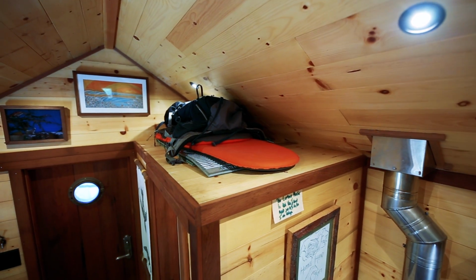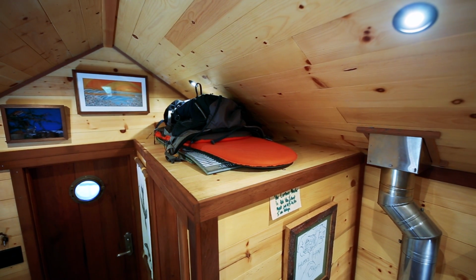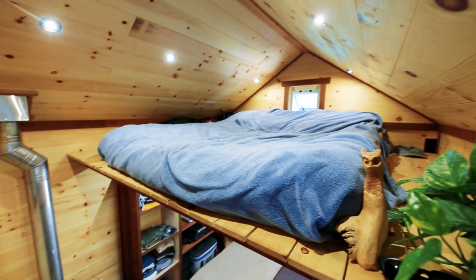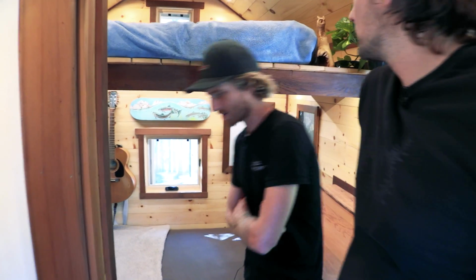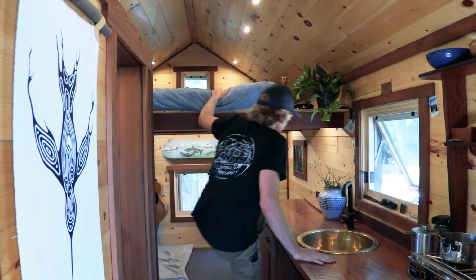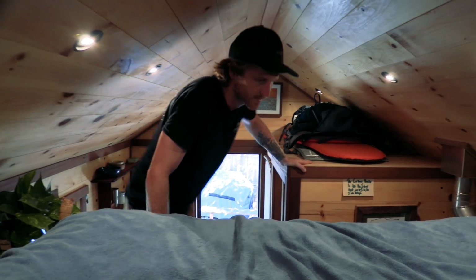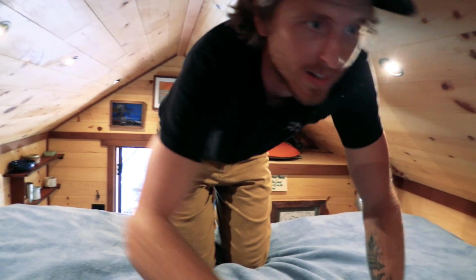Yeah, I keep my backpack, I keep the sleeping pads, just various storage items up top. Now, to access the loft over here, there's no ladder, so how do you get up there? For right now, actually, I just hop up on the counter. It works all right. I'm gonna build a ladder eventually. It definitely looks like a very cozy space up there, though.